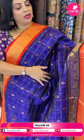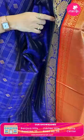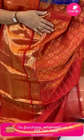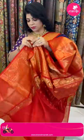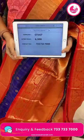Wow, beautiful sari, very very pretty shade. It's in navy blue with red checks with diamonds and florals in it. Here floral vines border, above the border. And this is the border contrast, which is in diamond brocade, florals and vines. Pallu is contrast with floral brocade along with the borders. Blouse is contrast plain with border. The pricing and details, 6300, CT167 is the code.